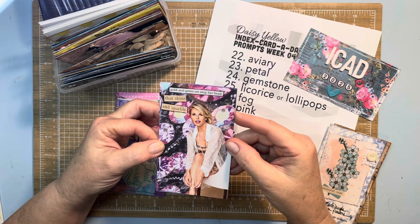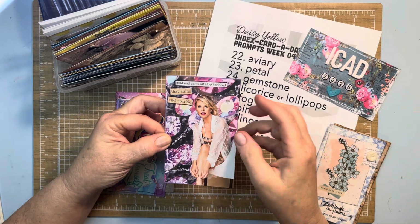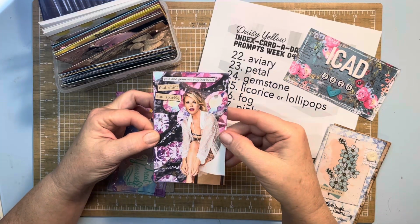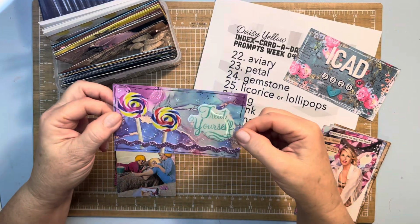Gold and gems sat atop her head. I almost thought about putting a crown on there, but I just thought she was glamorous, so I didn't want to add that to it. Gold and gems sat atop her head, that shine and sparkle. So I really, really like this one. She fancy. She fancy. And then this one, 25, licorice or lollipops.